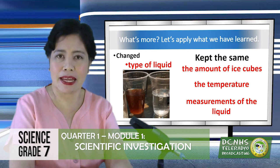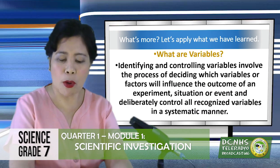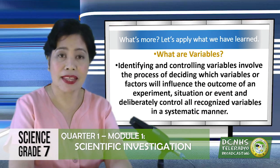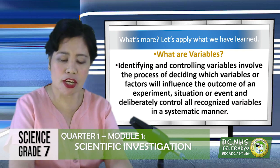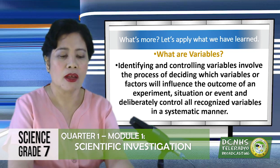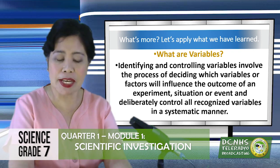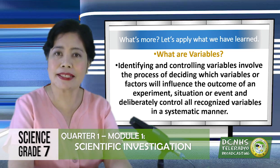This is what we call in an investigation as variables. This is important so that we can have a fair test. That is, changing one factor or condition while keeping other conditions the same or constant. What are variables? Identifying and controlling variables involve the process of deciding which variables or factors will influence the outcome of an experiment, situation, or event, and deliberately control all recognized variables in a systematic manner.